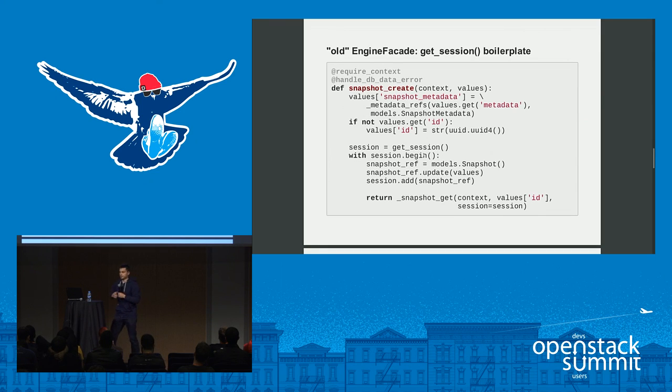Another pattern that was not really good in the old facade was that you had to create sessions manually and define the transaction scope with this context manager. The main problem here was that you needed to pass the created session to other DB API methods to make sure they participate in the same DB transaction. Let's say here you create a snapshot, and you call another method, snapshot get, and if you forgot to pass the session object, you could easily end up with the get method not finding a row in the database because it would be in another transaction. So it was error prone.